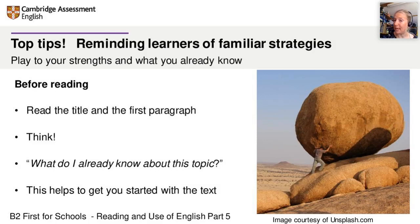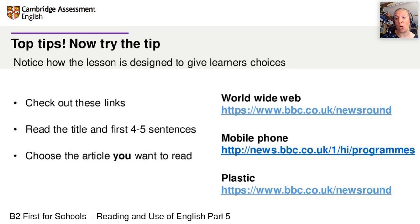Now, let's take a look at some of the tips. One of the things that we worked out was that as teachers in the classroom, we're always reminding our learners of familiar strategies. How many times are we asking them to check the title, to think about the topic before they start reading? Now, our self-access plans make sure that we remind our learners of very familiar strategies. All of the things that they do in class is signposted on the lesson plan. Giving them reasons to engage, it will help you to get started with a text.